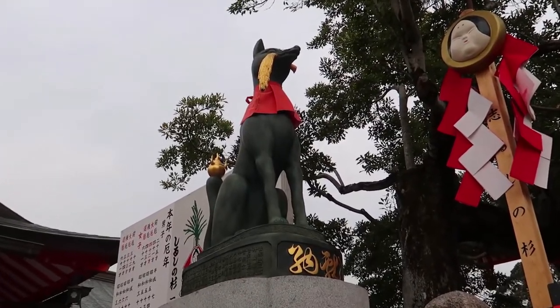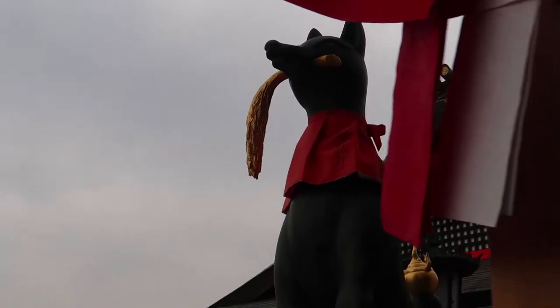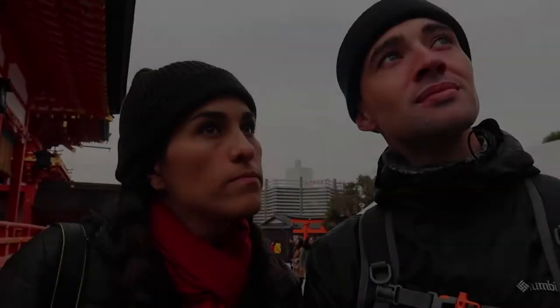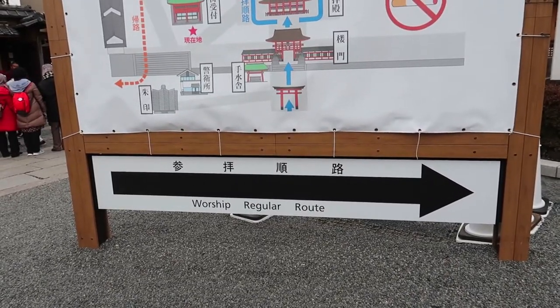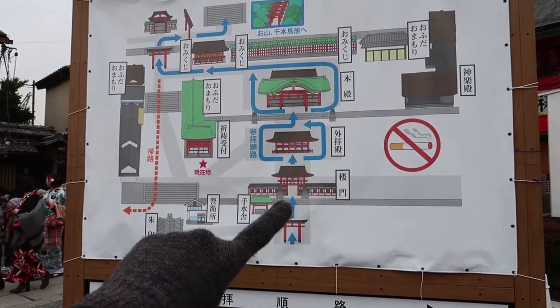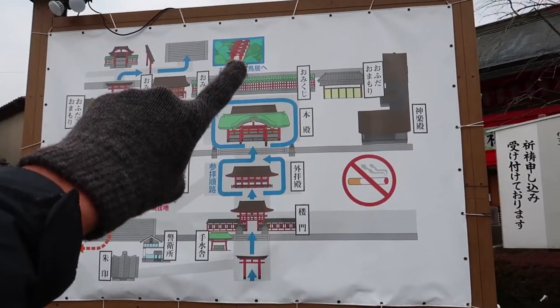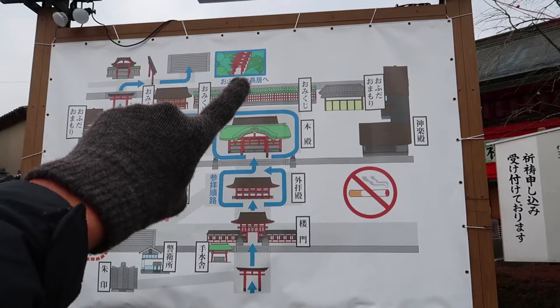Oh, I did read, though, that foxes are the guards of the god Inari. So you'll see foxes all throughout, and sometimes they'll have a key in their mouth, and sometimes they won't. Okay. Good to know. Thank you. All right, so we're gonna take the regular worship route. You start in this building here, go all the way through, and then this is the staircase that has the famous markers all the way up into the mountain.